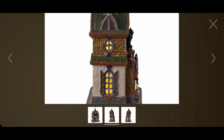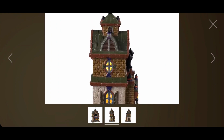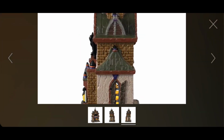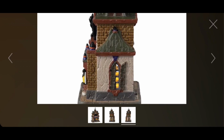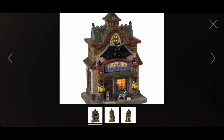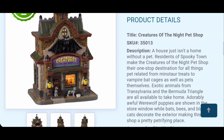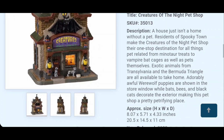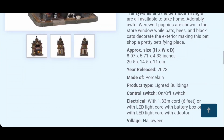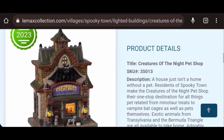Here is the side. And here is the other side. Not a lot of detail on the sides, but that's okay. I think the front definitely makes up for that. Here is the description, the SKU number. This one's made out of porcelain. Definitely want to see this one in person.